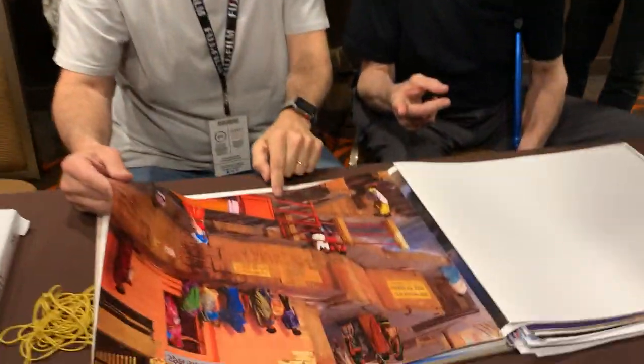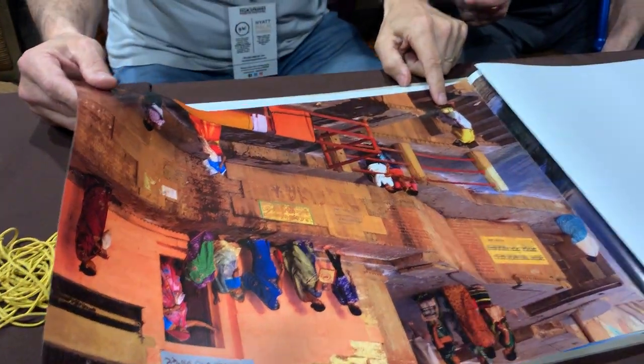I shoot on average about 1,500 to 2,000 images. And out of those 2,000, I pick 50 of the best moments. And they're seamlessly layered. This is a detail of my Varanasi shot. Look at this. You can see the flowers coming in.